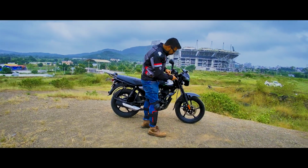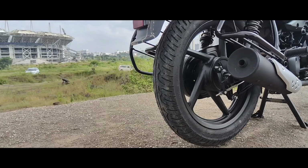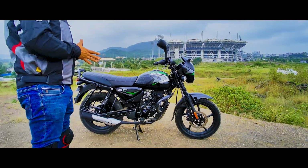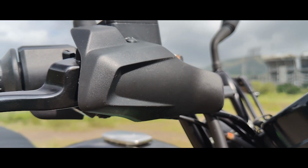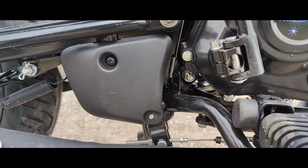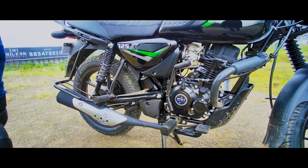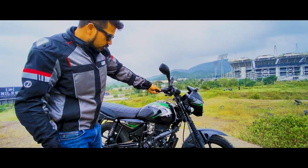Now the braking duties are taken care of by a 240 mm disc up front and a 130 mm drum at the rear. You can also have a 130 mm drum up front, and the braking system here is a mechanical CBS, and the giveaway for that is this little flap here. It's a patented technology by Bajaj which doesn't use a hydraulic system, it uses a mechanical system. You also have a flap here, and this braking mechanism is unique to Bajaj sub 125cc motorcycles.